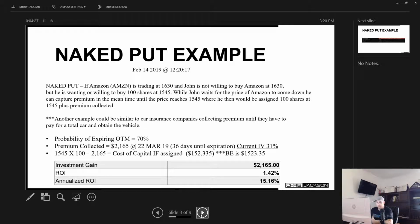So you're collecting the premium, and then if the stock actually drops to that price, you're also assigned those 100 shares, or however many contracts you have on. If you have one contract, you only get assigned 100 shares of Amazon. If you have two contracts, 200, 300, and so on.